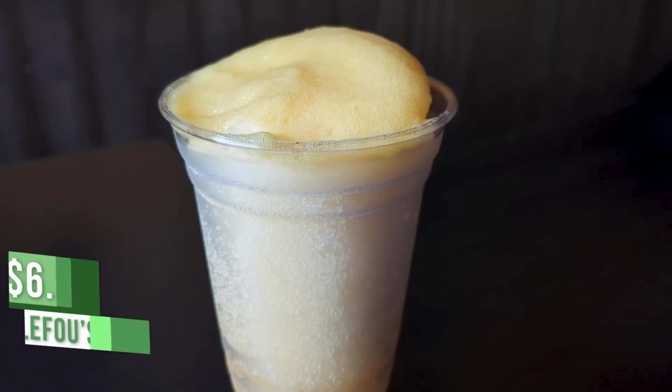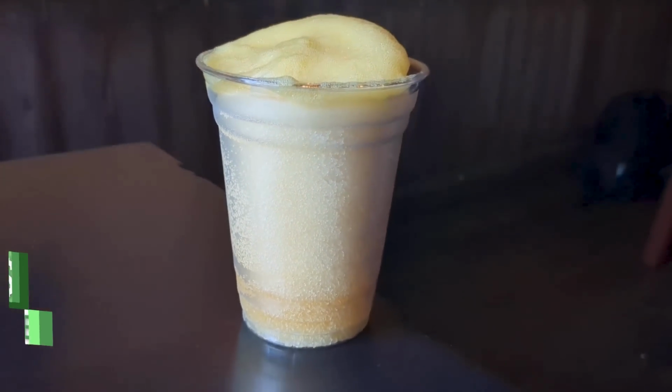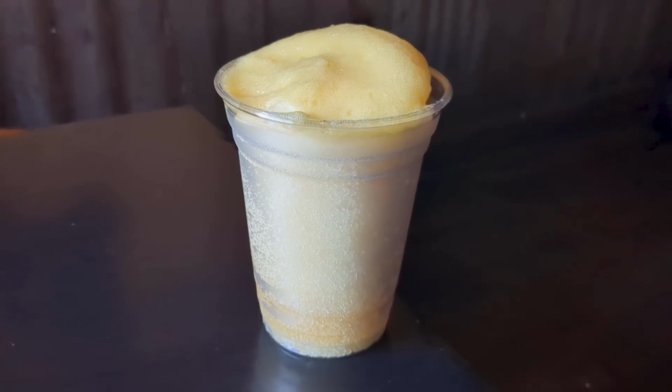LeFou's Brew. I love this thing. It's so nice and sweet, and before I lived in Orlando, this was my Disney World staple. Everybody has their one little thing that they always have to have, whether it's like a Mickey-shaped food or whatever. This was mine. Every time I was in Magic Kingdom, I was getting a LeFou's Brew. It's nice and sweet and fruity, and that's what I like about it. Is it gonna be everybody's favorite? No, I think this is one of the kind of controversial drinks. You either love it or you hate it, but I'm team love it.